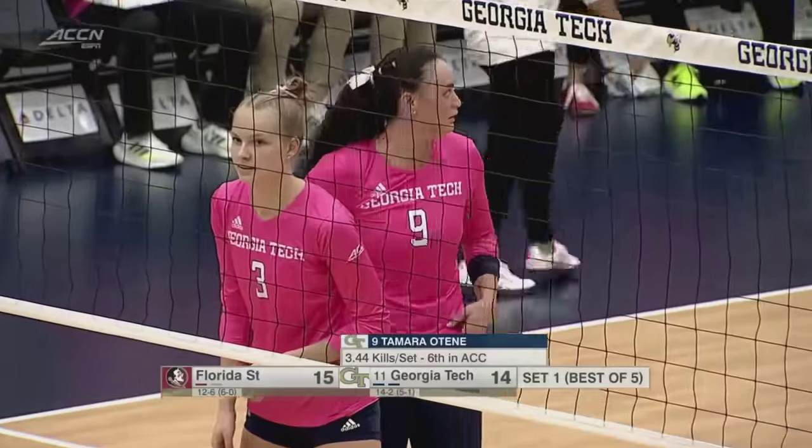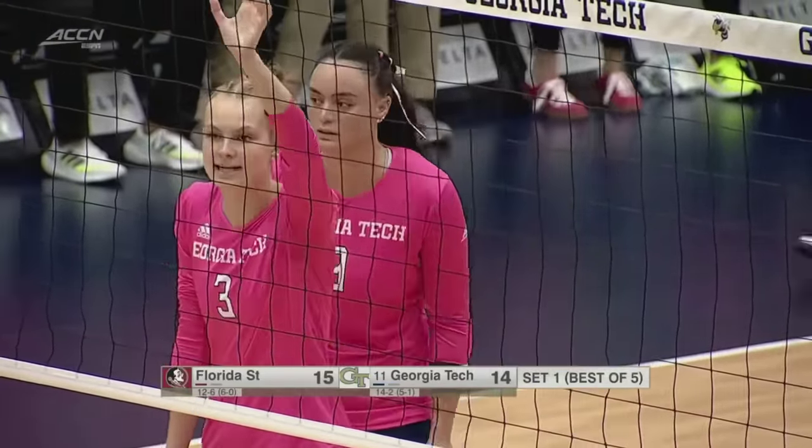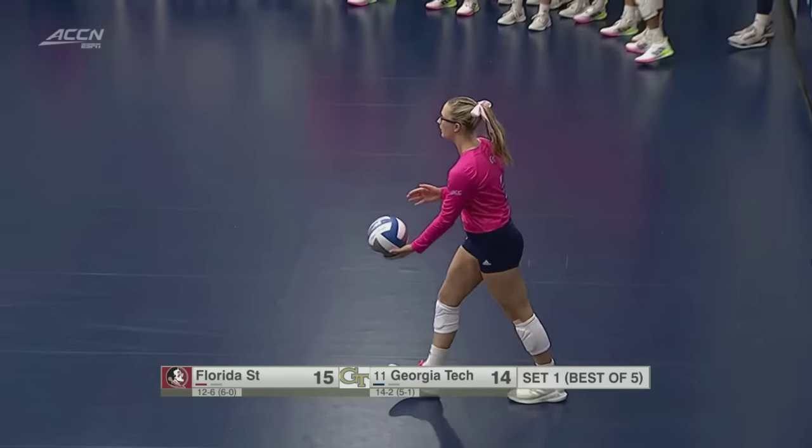Otene, the senior from Auckland, New Zealand, 13th player in program history with the 20-20 match. Searching for a 10th season double-double tonight. Liz Patterson now to serve for Georgia Tech.